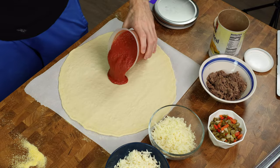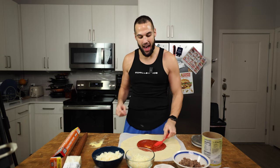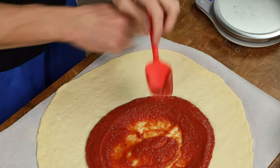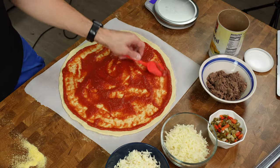There are some places in Chicago that put the sauce edge to edge, but a lot of the places that I went to growing up left a little tiny, like half inch edge without sauce. So there is a crust still. Some people, they literally go across the whole thing. I like to have a little tiny bit of the crust, have a nice crunch at the end, move on to the next slice.